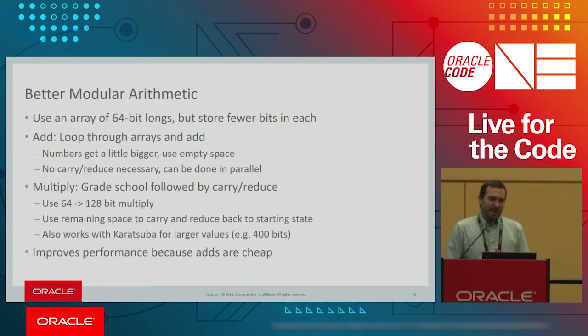So let's talk about a better way to do modular arithmetic. You can still use 64-bit longs, but you can store fewer bits in each limb.